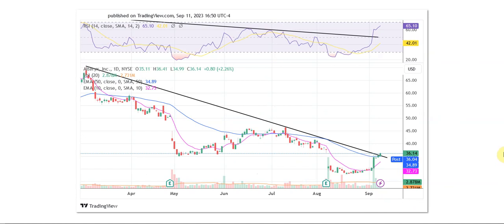Next, Alteryx, AYX. I drew a downtrend line for the stock. It hit its high back in March, all the way down. It hit it again in July, and just today it broke through the downtrend line. That's a big plus. Another big plus, it's above its moving averages, both of them, the 10-day and the 50-day. What I did not draw here, because I didn't want to complicate things with too many lines, is a level of support that it had previously at around $35, and it broke through that level of support. So that's a big plus.